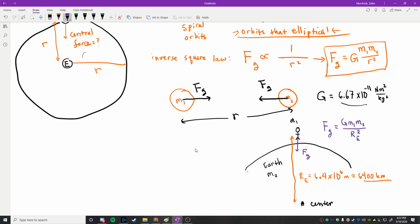But we also know that when someone jumps off the surface of the Earth, they have an acceleration that points down this way, and that acceleration is equal to gravity, right? So the net force acting on my person is equal to the mass of my object, m1, times its acceleration. The left-hand side of the equation just becomes Fg, since the only force acting on the person is Fg. So you do G, m1, m2, divided by the radius of the Earth squared.